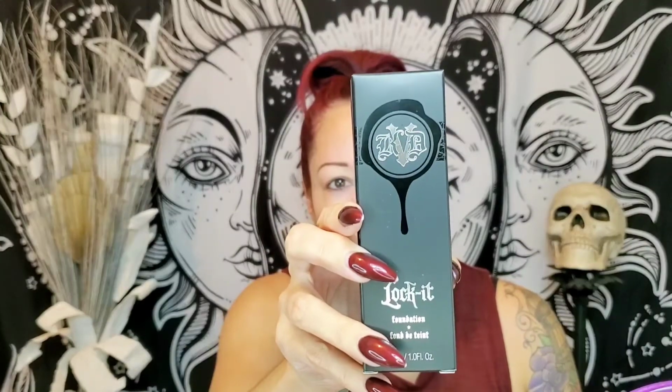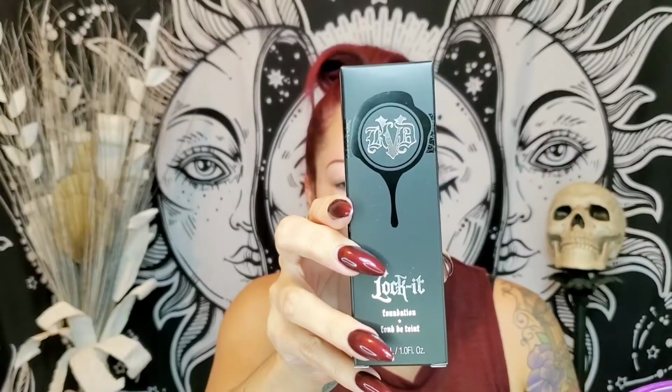Hi, so I'm going to show you what I got new to me at least. The KVD Vegan Beauty Locket foundation. This is in light 48 neutral. It's really hard to choose my foundation color online. It's very difficult. So hopefully this time I did better. I doubt it, but I hope so.